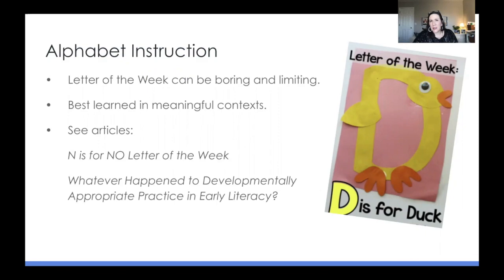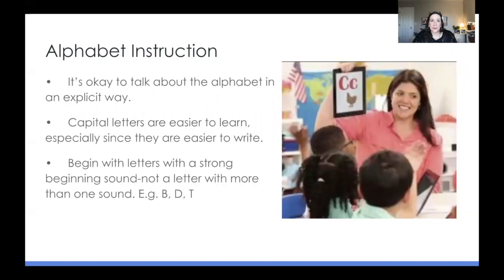36 weeks? Yeah, about. It doesn't make sense to spend the entire year learning the alphabet. How can you do it so that it's more meaningful and it makes more sense and it takes not 26 weeks? Okay, alphabet instructions. It's okay to talk about the alphabet in an explicit way.